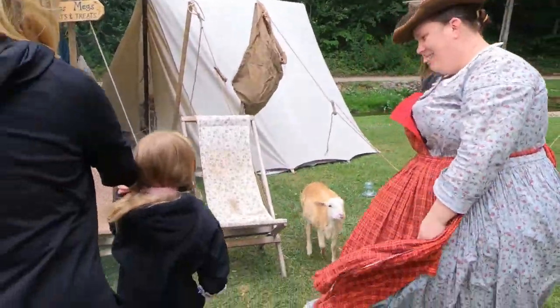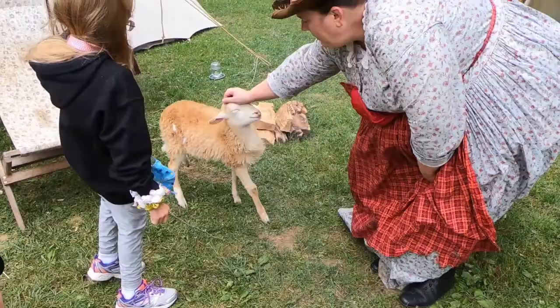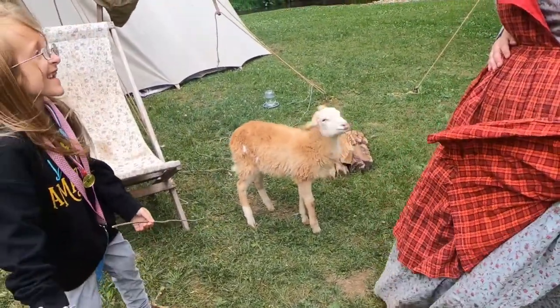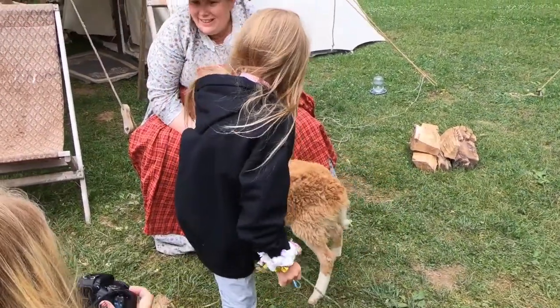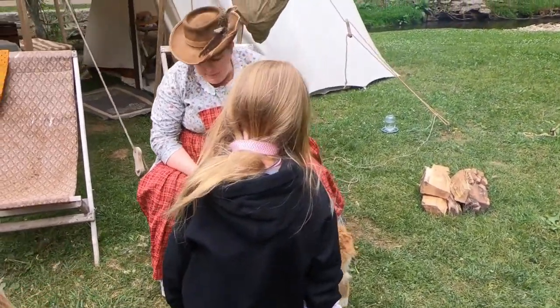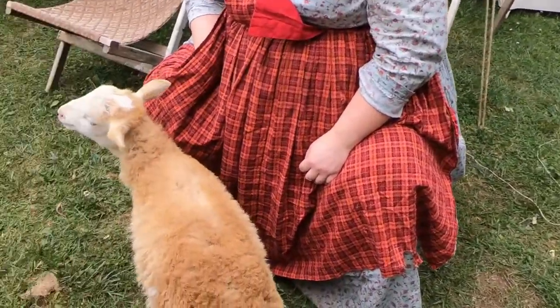Look at here, Shug. Told you. This is Noah. He's super friendly. Hi. I like it. You get Betty. He stopped. There. Hey, girl. He's a baby sheep, and they're called lambs. He's 3 months old. Oh, he's just a baby.